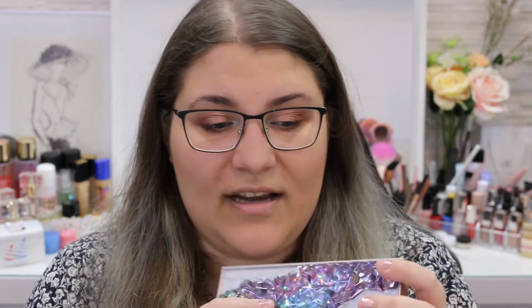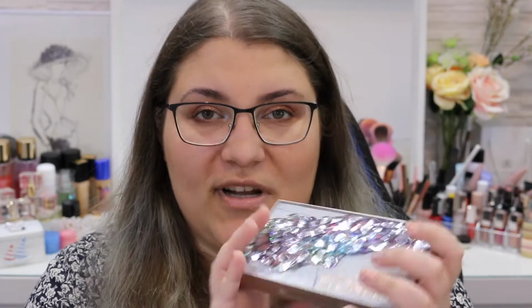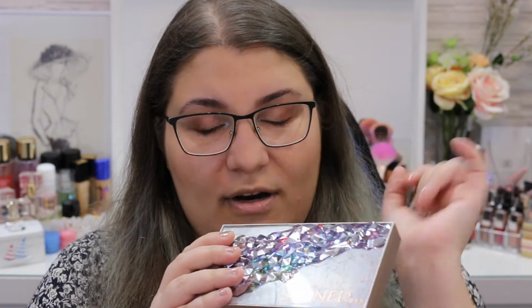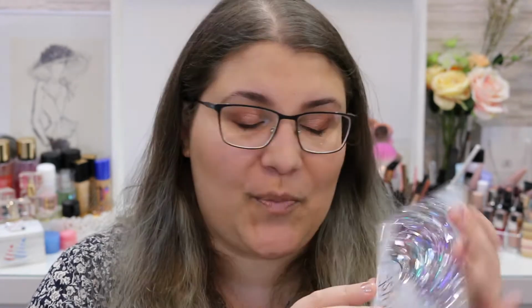Yeah, I don't really like the packaging. It's too bulky and it's too much, and it's hard to store. This is gonna be hard. It's gonna be a bitch to store, but whatever. And let's open the eyeshadow palette.